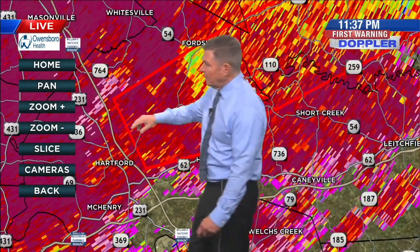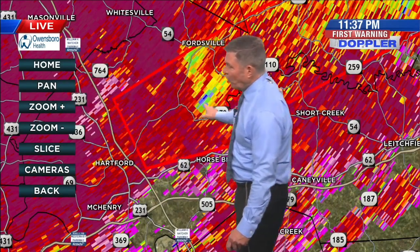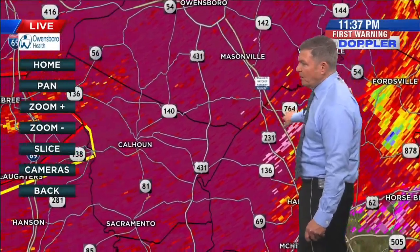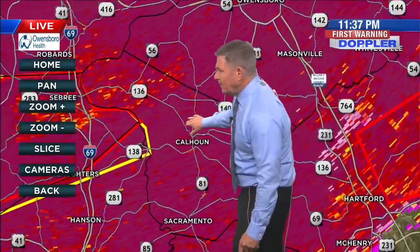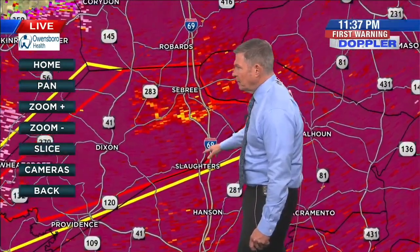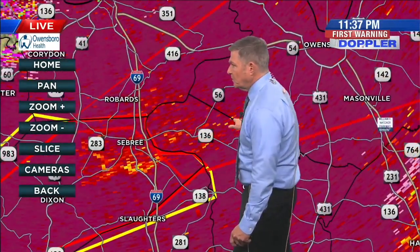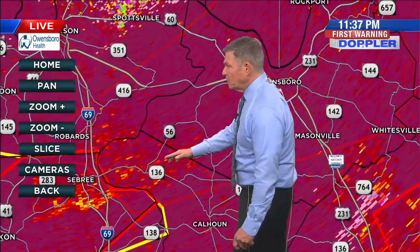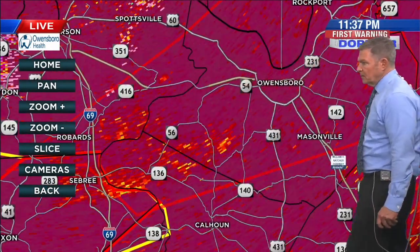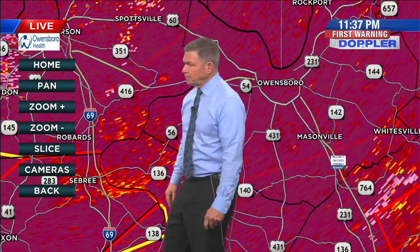So you can see that this is the storm of concern right now. The one in Webster County, we still have a tornado warning on it, but we're not getting any debris indicators coming in from that. But it looks like they just issued a new warning. Looks like Owensboro now under a tornado warning. Okay, so let me get you the details on that. So yes, they've extended that warning out of Webster County.